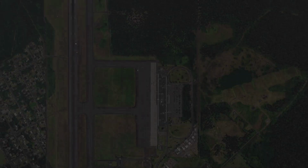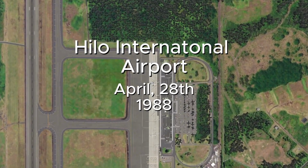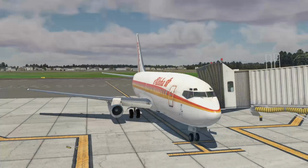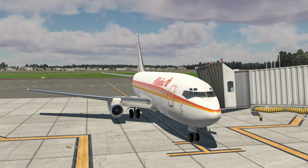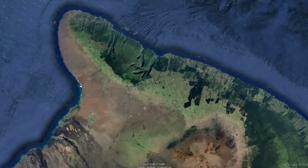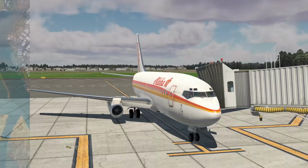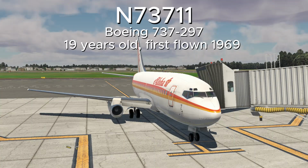This is Aloha Airlines 243. Aloha Airlines Flight 243 was a regularly scheduled flight from Hilo International Airport in Hawaii to Honolulu International Airport in Oahu. The plane operating the flight today was a Boeing 737-200 with registration November 73711.